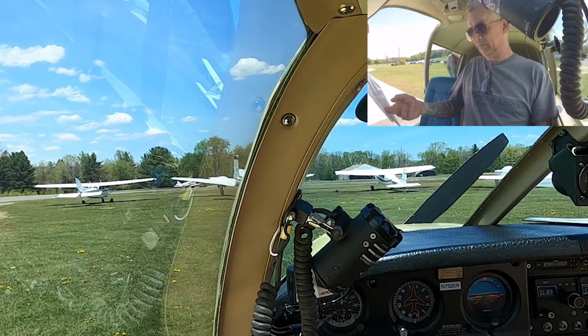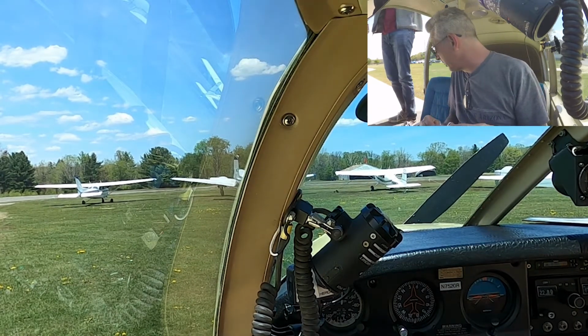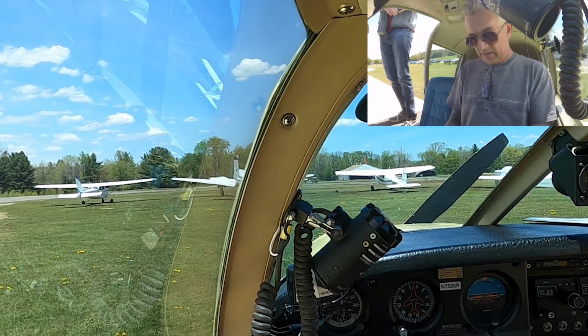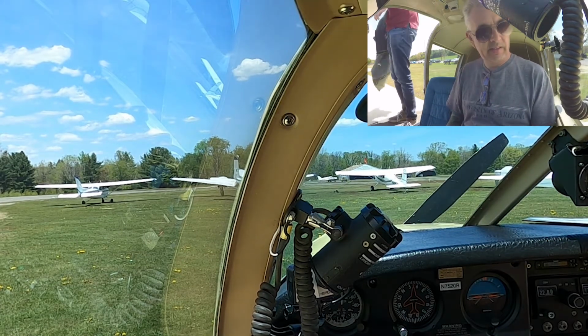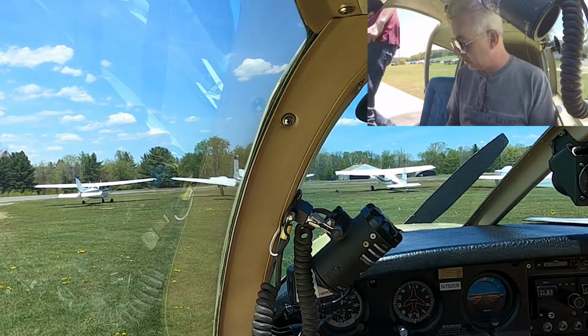I think I'm going to ditch the jacket. I would advise it, because just in the 2 minutes I've been sitting in here, it's a little bit snuggies. I even opened this massive window for the airflow.